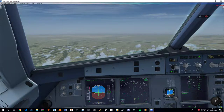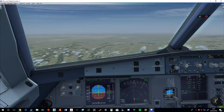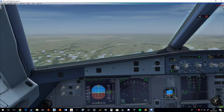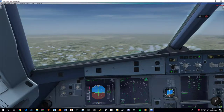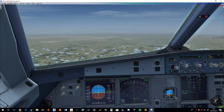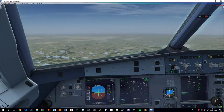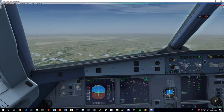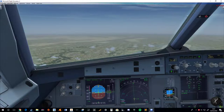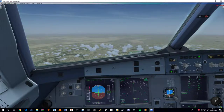Contact line 132.405, squadron. Identify passing and then Odina. Starting and then Odina for Scandinavia 1689. 8069er, contact 124.030, good night. 6140, good night.